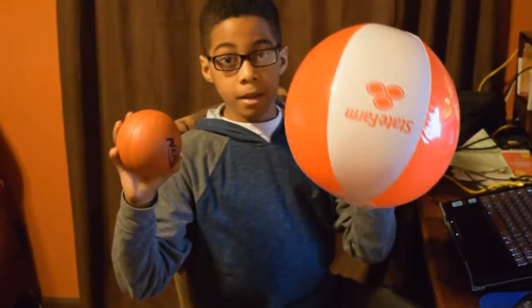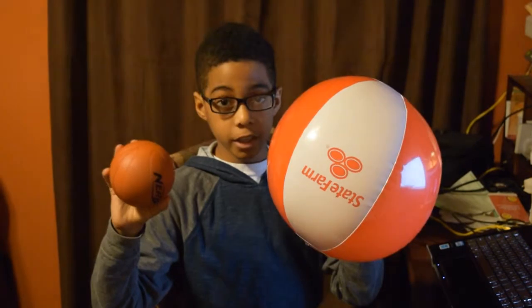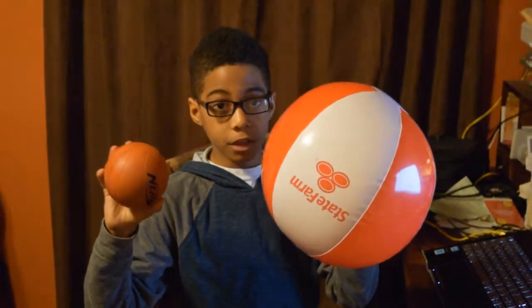Mercury is approximately 38% of the Earth's diameter. In other words, you could put three Mercurys side by side, and they would equal a little larger than the Earth.